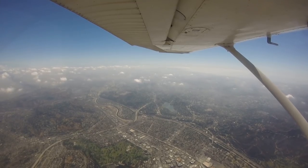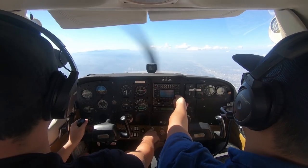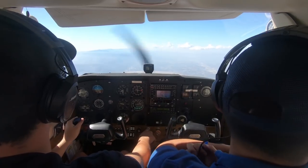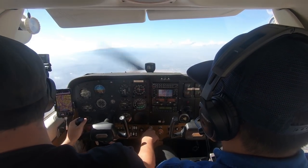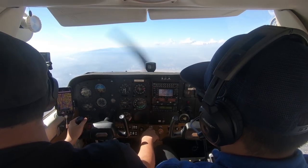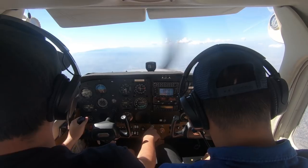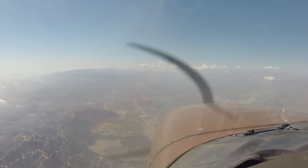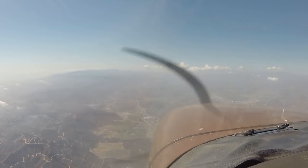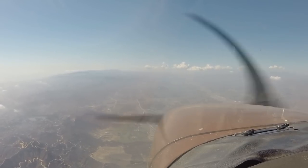5768, traffic will stay off your right now, back there. Come right on, maintain 8,000. Let me maintain 8,000, 5768. Southwest 5768, continue right, adding 340. Right turn 340, Southwest 5768.